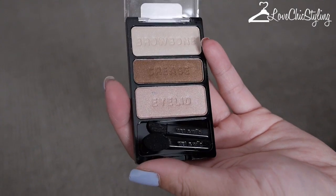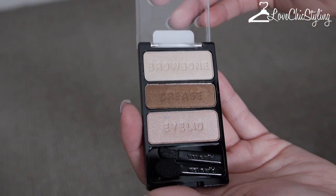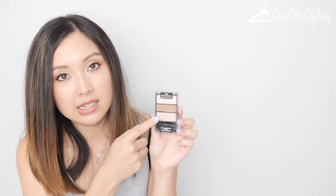Also, I picked up this Wet n Wild eyeshadow trio, and to be honest, I pretty much just got this because I wanted to get something in Wet n Wild because we don't have it here. But I thought that with these three colours, they're very neutral colours that can be worn all the time. So if I'm ever travelling and I just want to bring one little thing and I don't want to bring a whole palette, then I can easily bring this.